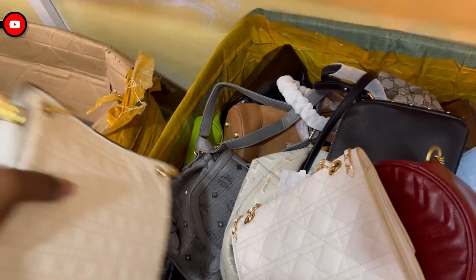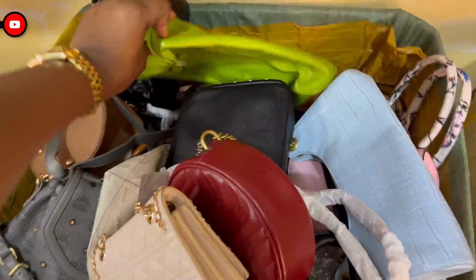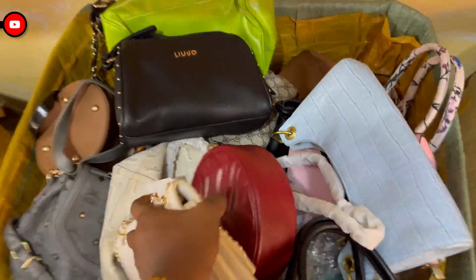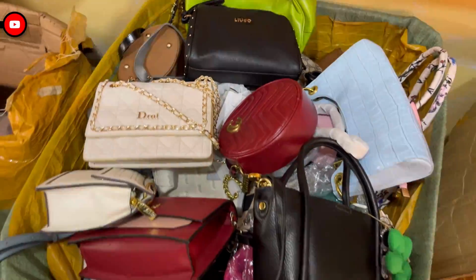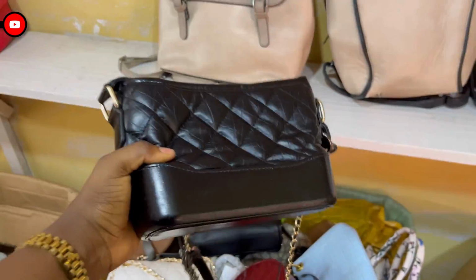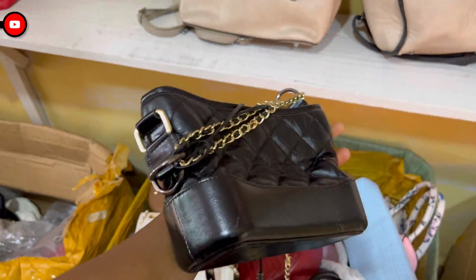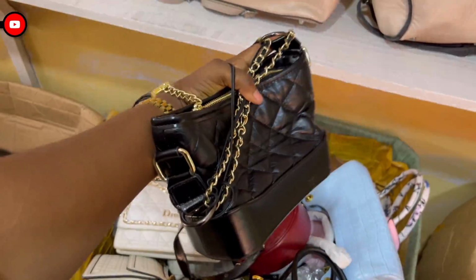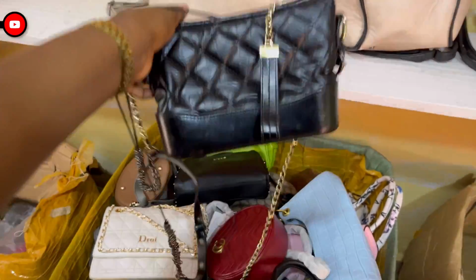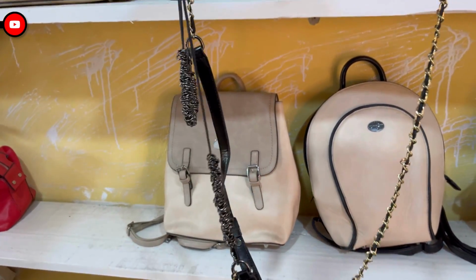Okay, so that's it for this shop. He has other nice bags. Wow, I like this black. Is it two hands or just one? He has two hands, guys.